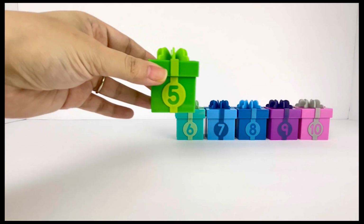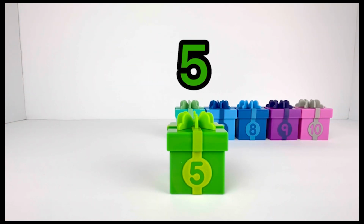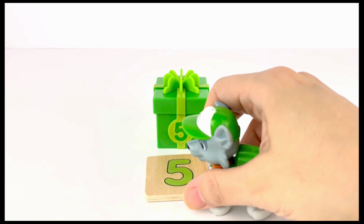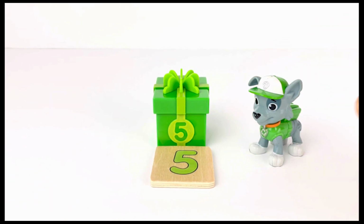The next number is number 5. It's the color green. My Paw Patrol friends are looking for number 5 tile. Let's see if they can find it. Oh look, Rocky found it. Good job, Rocky. He's placing it down, waiting for the magic.